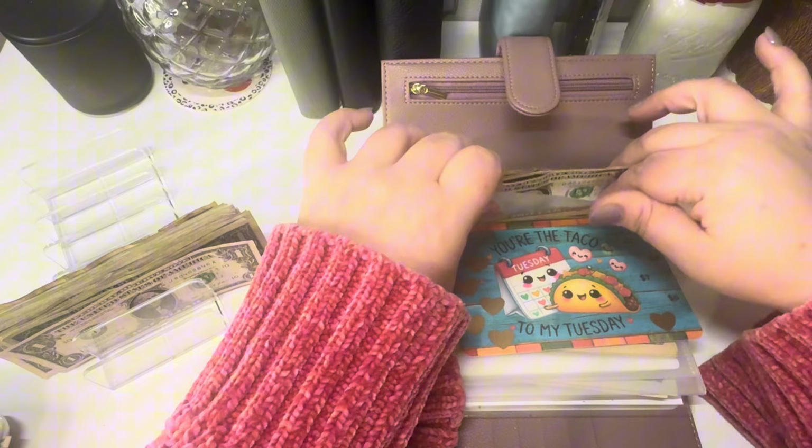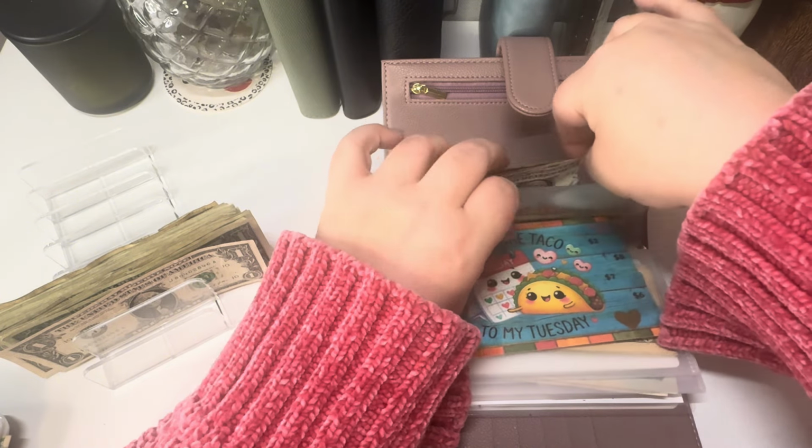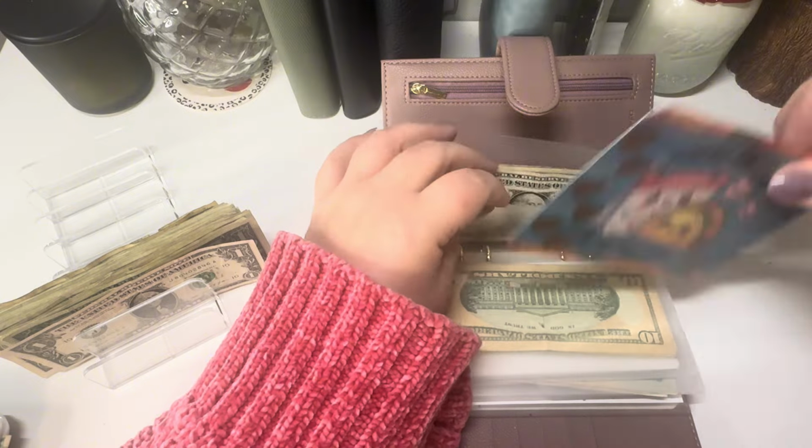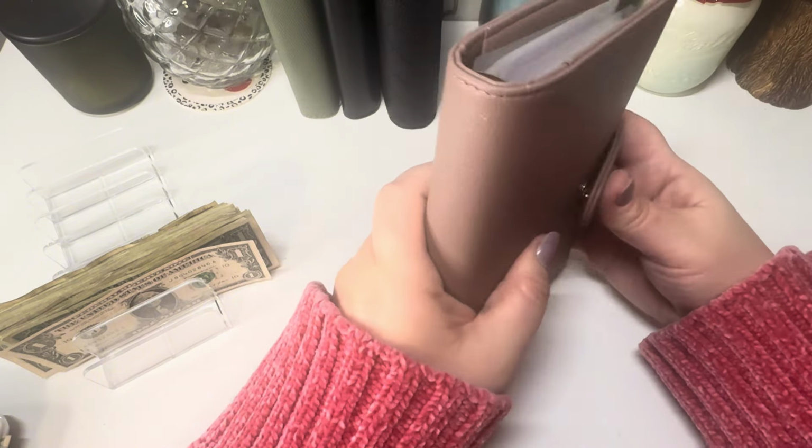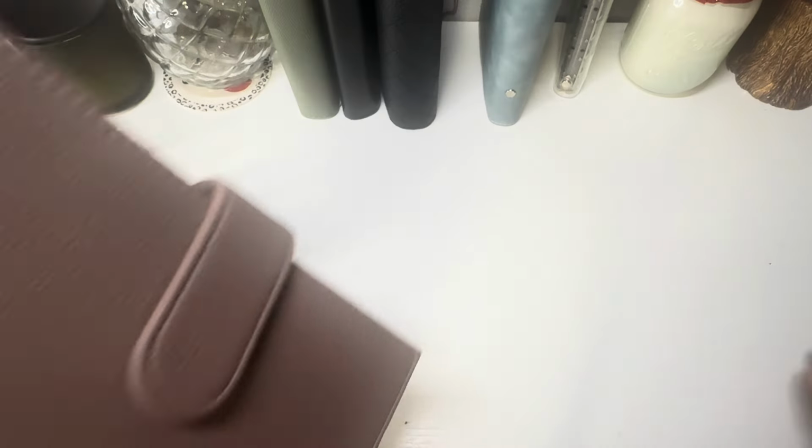Alrighty. So that is my savings binder. You see ones left over because they were budgeted for my weekly challenges that I do with ones.